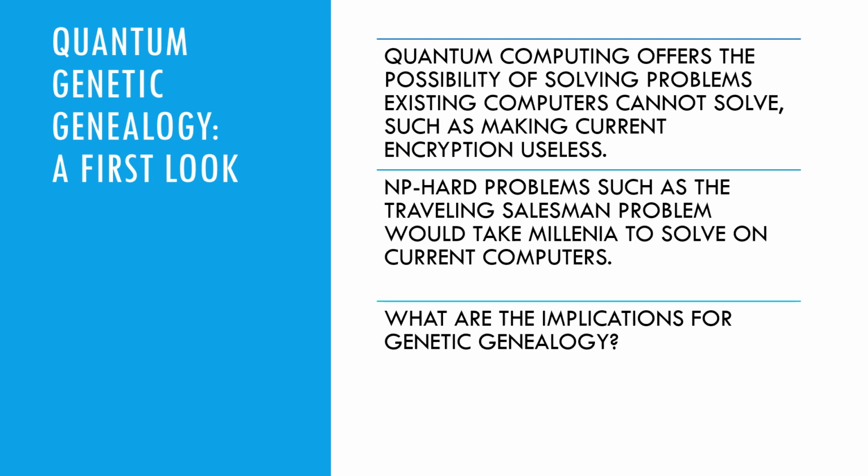NP-hard, or non-polynomial, problems are problems that classical computers cannot solve definitively, although some good suboptimal solutions have been found for some problems, such as putting DNA pieces back together in DNA sequencing. The NP means that if you use the classical method of solving the problem, it would require a computer to run for thousands of years. So what are the implications of quantum computing for genetic genealogy?